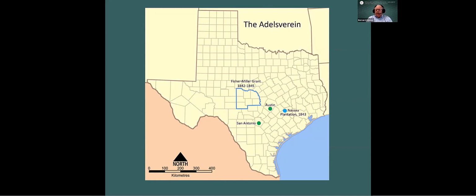Prince Solms first bought a small piece of land east of Austin called Nassau Plantation. And this was maybe a headquarters where the leaders would spend some time, and it actually did have slaves, which was rare among the Germans. He didn't really want folks hanging around in Galveston, so he set up what he called Karlshafen, named after himself, later called Indianola in 1844, and as they arrived in Galveston, they quickly transshipped them down the coast to Indianola.